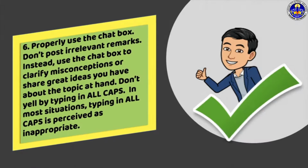6. Properly use the chat box. Don't post irrelevant remarks. Instead, use the chat box to clarify misconceptions or share great ideas you have about the topic at hand. Don't yell by typing in all caps. In most situations, typing in all caps is perceived as inappropriate.